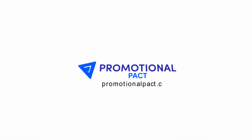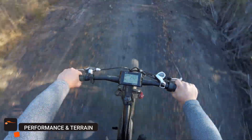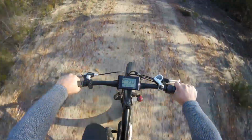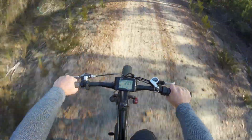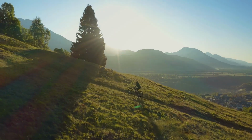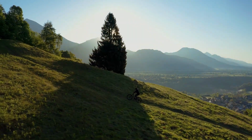Link in description. Performance and terrain. Mountain bikes dominate off-road environments, such as forests, mountain trails, and rocky paths. Their wide tires provide better grip, and their suspension system absorbs shocks from rough surfaces, ensuring stability and comfort. However, they are heavier and slower on smooth roads due to their design.